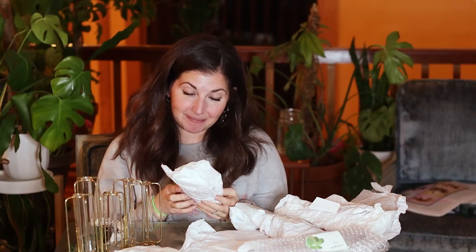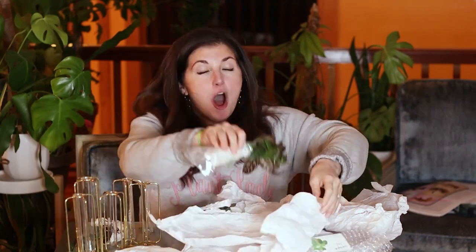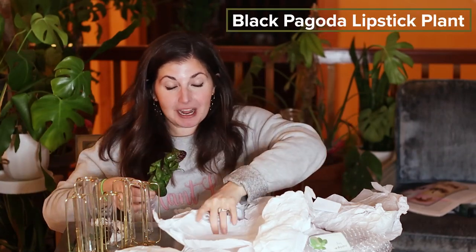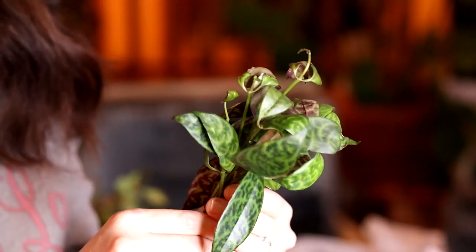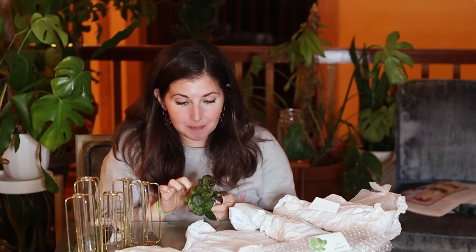I've never had a lipstick plant before. She says, I treat this like a Hoya, it grows like a beast. Okay, okay, Rachel. Oh my gosh. I've seen this plant before and I really wanted it. It has the most dreamy pattern on its leaves. Oh my God, it's such a big cutting. I'm dying for this plant. I stayed in a planty Airbnb once and I saw a huge version of this plant and I was so mesmerized by the leaf pattern. It looks almost like a green tortoiseshell.